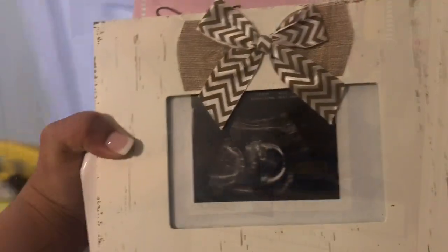And then I was also able to find the ultrasound. It was her last ultrasound. So that was pretty special and cool to be able to see that. Why it's in here, I don't know, but that's where it ended up with all the other random stuff. So I'm just going to finish cleaning this up and then go through the rest of her items.